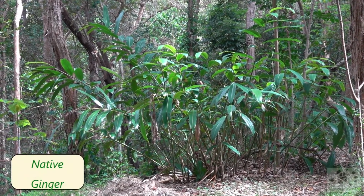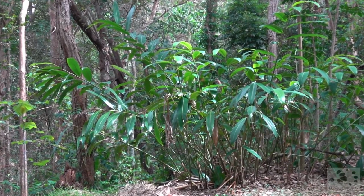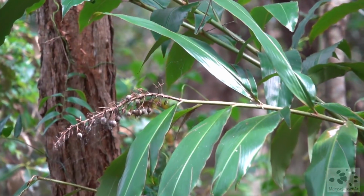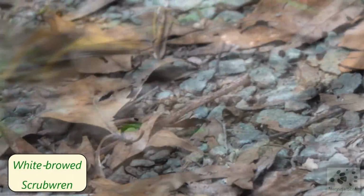Another rainforest plant that apparently also doesn't mind to branch out into wet eucalypt forest is the native ginger, which can be found in Eastern Australia. This quick little bird is the white-browed Scrubwren.